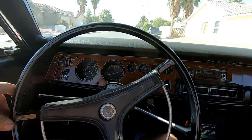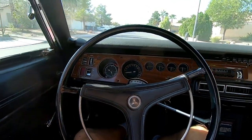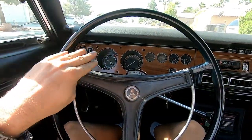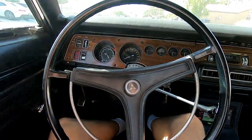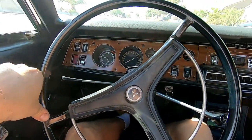Now, let's go ahead and hit the brakes and let go of the wheel. Oh, see that? It just pulled slightly to the right. But this car's got drum brakes on it, so they probably need to be adjusted. If it was disc brakes and it was pulling, that means we do have a real bad alignment issue.